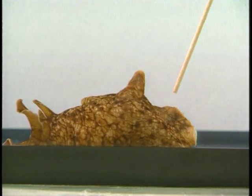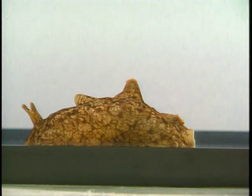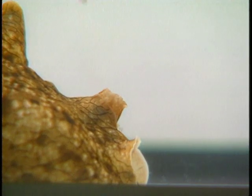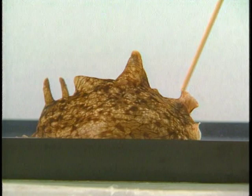This happens over and over again. Slowly, the slug learns that being touched by a wooden stick is annoying, but it's not dangerous. It's learned that it doesn't mean anything. It's not of importance. And it would be best if the animal wasn't stopping its activity and pulling in its sensitive organs, and should go on about its regular business, which is usually feeding.